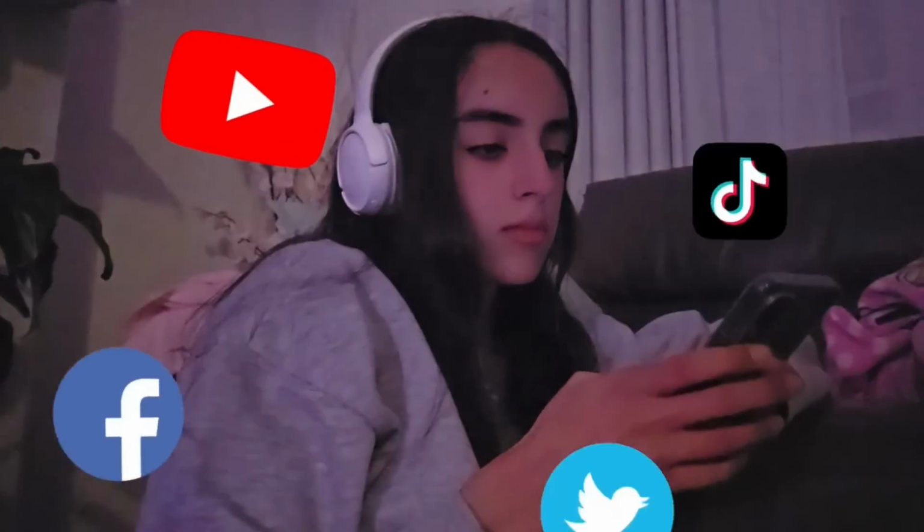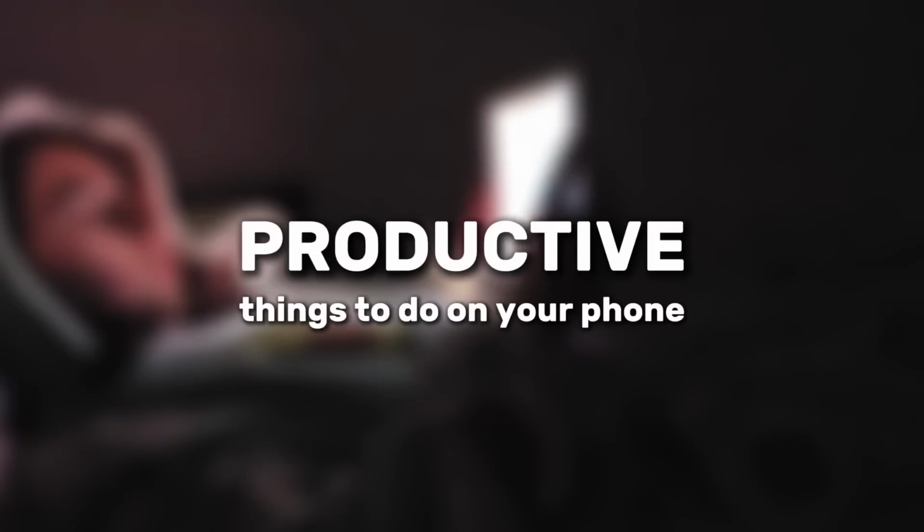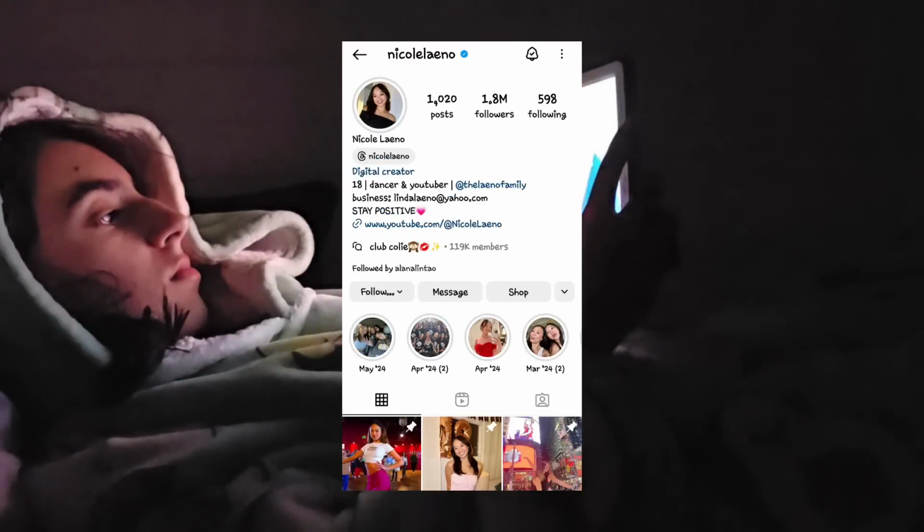We live in a world where scrolling for hours straight has become the new norm. Here are 101 things you can do instead, starting by making your phone time productive. Turn off endless scroll. But if you still want to scroll productively, look at accounts that encourage you to get up and go enjoy the day.